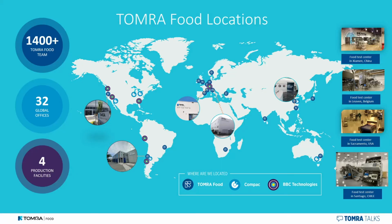You're probably all much more familiar with the sorting side of our business, where we have recycling, food, and mining. In this case, of course, we'll be talking about food. Here at TOMRA Food, we have over 1,400 employees. We have 32 offices globally, and we are local on a global scale. What I mean by that is that yes, we're the largest optical sorting company in the world, but we also have offices and support staff in all nut producing and processing areas of the world. Since we're at the Almond Conference, I'll highlight our offices here in Sacramento, the hub for the entire Americas, as well as our offices in Spain and Australia.